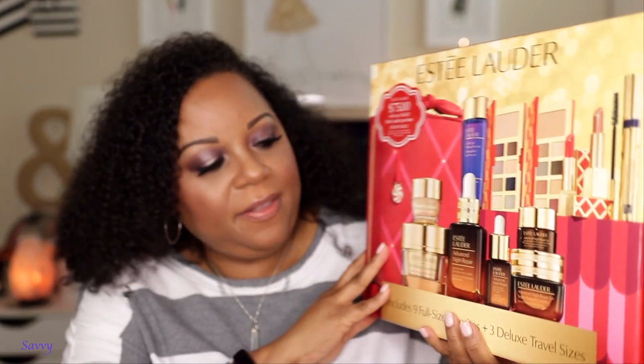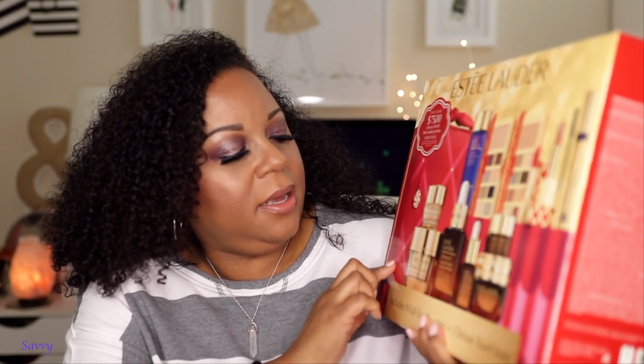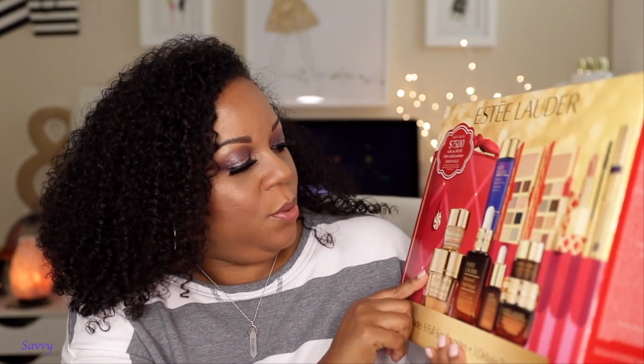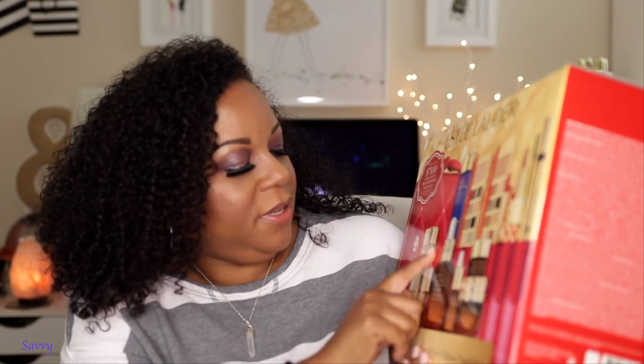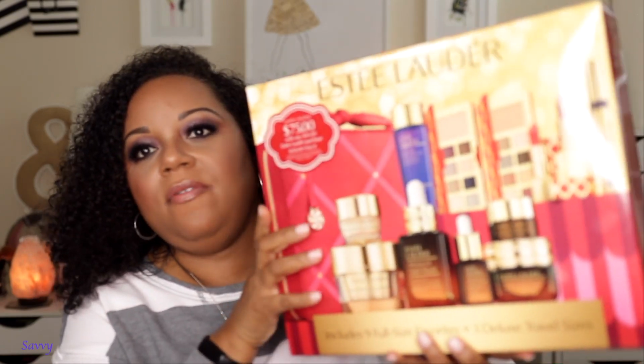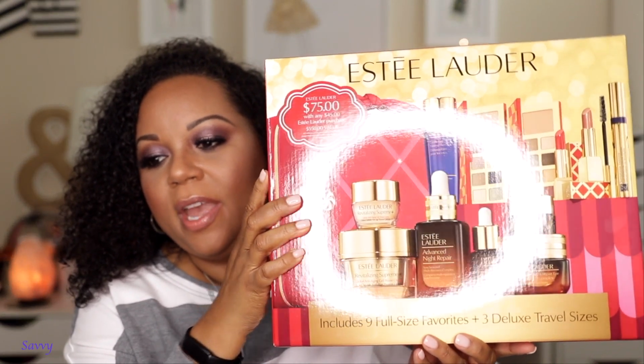And you could get this in the Revitalizing Supreme or the Resilience, I think, is the other skincare line. But I've used this one before, so I stuck with the one I knew. And it's got all this wonderful anti-aging skincare and the night repair. Just lovely Estee Lauder skincare that usually does really well with my skin. And a lot of these are full sizes.